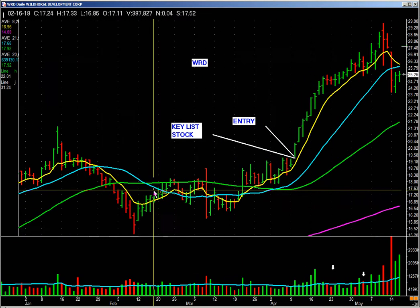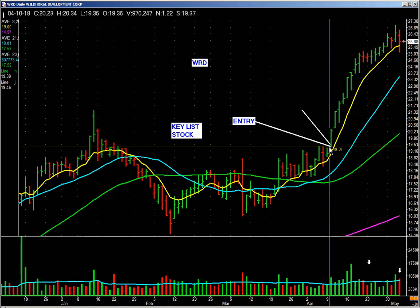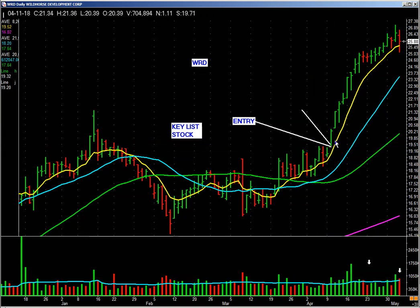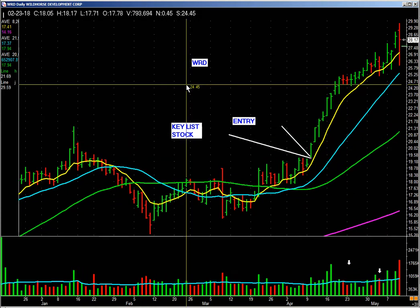I'll show you something here. Really nice. Here's the base. Nice long downward sloping trend line. Going sideways, couple of quiet days, and then boom. Look at the volume surge that day. And it just walks on up the 8-day. And that's nice. Now, do they all do that?